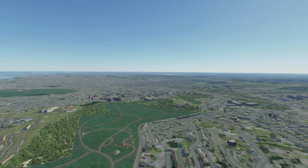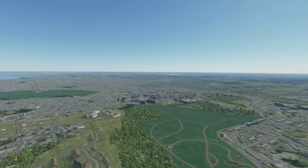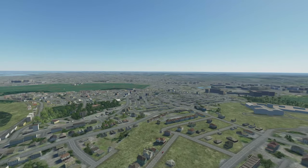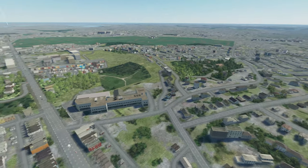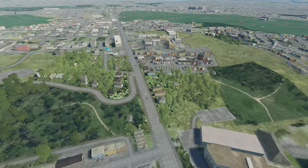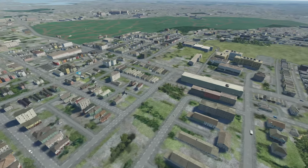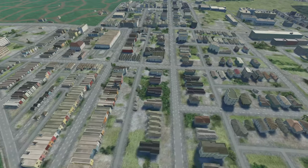Well, I can see my shadow on the ground. That's interesting. I hadn't actually looked for that before. That's kind of fun. Let's see. Wait, where did it go? There it is. Okay. Interesting. I can see it from certain angles and not from others.